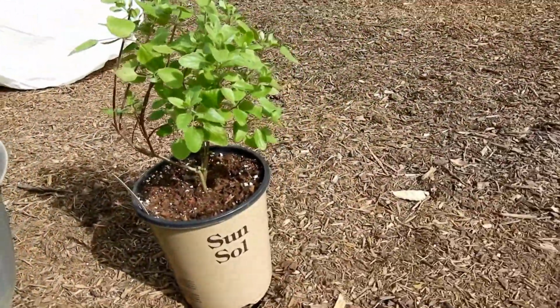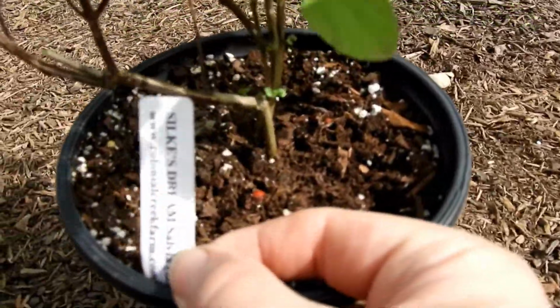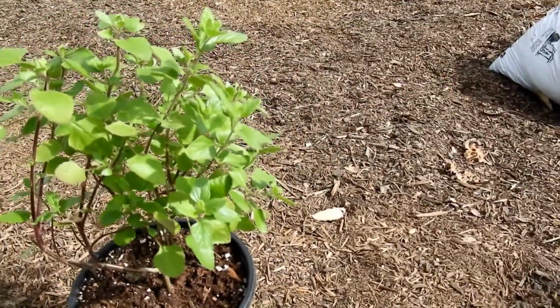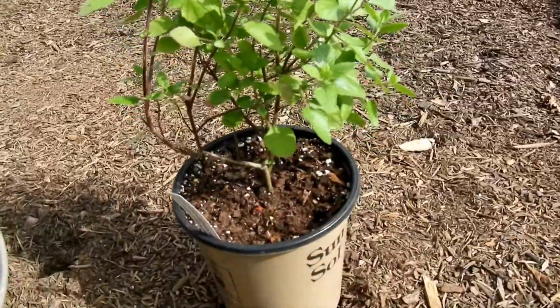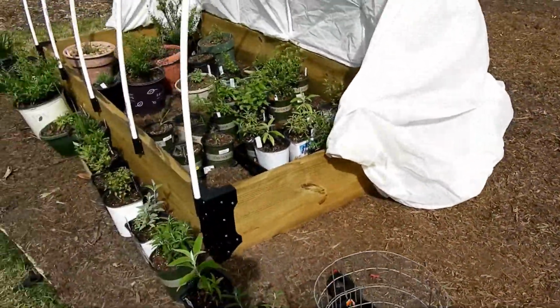And lastly on the plants, another salvia. This one is Silky's Dream. So that's 4 different salvias we've got here. This one seems like it has a larger growing habit than the other salvias, so I'm going to say it ultimately gets larger than the other salvias. Silky's Dream. Okay.